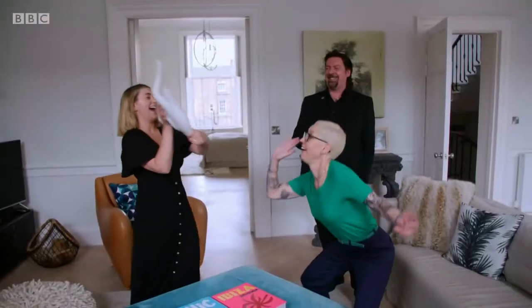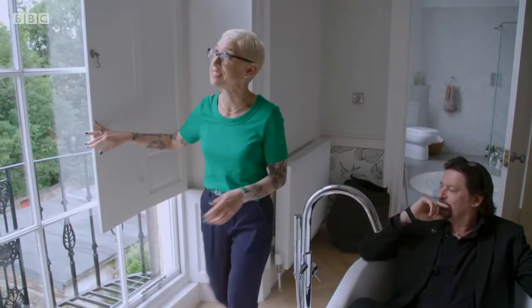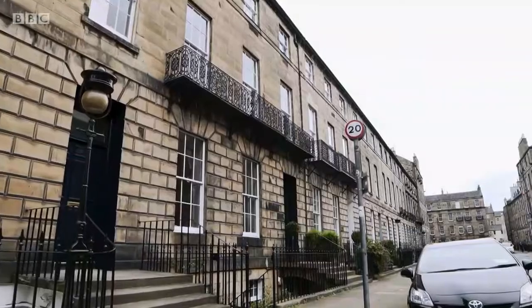Next time, the judges visit the Lothians and the East. Which bit of you do you want to reveal? As the search continues for Scotland's Home of the Year.